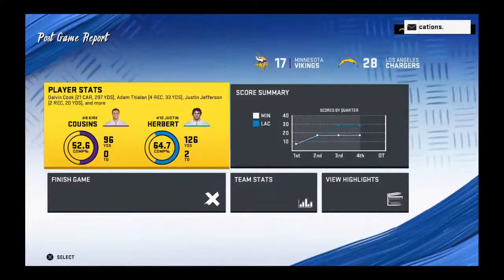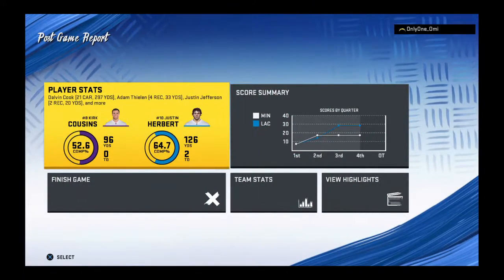So for the home team here, they continue to roll as the win gets them to 12-2 on the year.